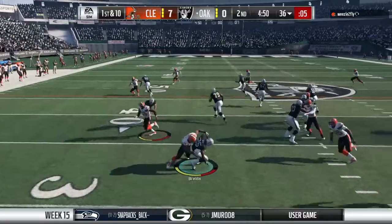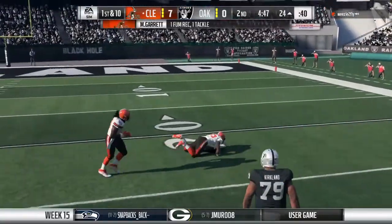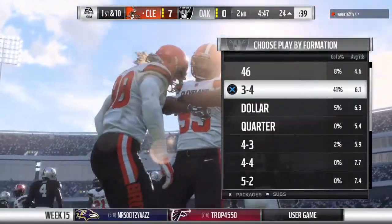They'll run it now out of the gun. No, bottled up. Fumble. It's out. It's loose. And this is picked up by the Browns. And he'll return it to the 24-yard line.